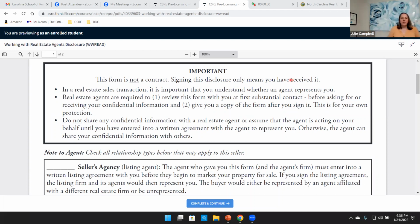Then we have some bullet points. In a real estate transaction, it's important that you understand whether an agent represents you. It doesn't really specify which agent, does it? Me, you, somebody else with a license? It just says it's important that the consumer knows whether an agent, any agent, represents you. Real estate agents are required to first review this form with you at first substantial contact, before asking for or receiving your confidential information, and then give you a copy of the form after you sign it. This form is for your own protection, consumer.